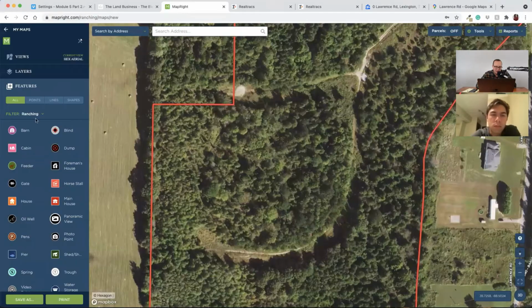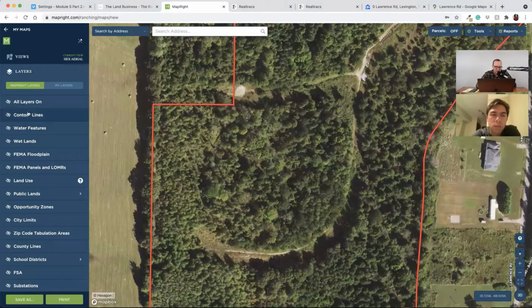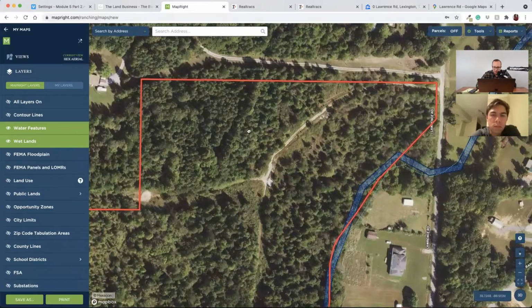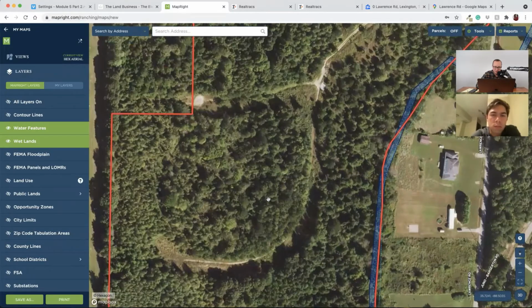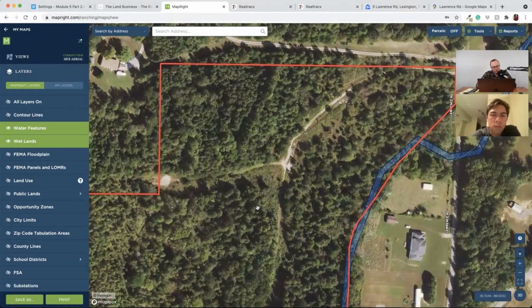Does MapRight have, let's turn on water features and wetlands. Okay. It looks like there's a creek or something running down through there, but it's not really showing across the property. So yeah, not sure. I definitely have to investigate that.